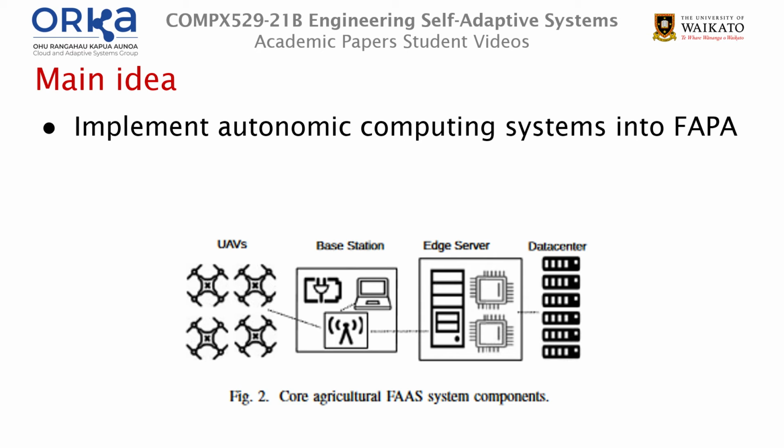The authors of this paper saw an opportunity to implement autonomic computing into fully autonomic precision agriculture. The benefit of autonomic computing in fully autonomic precision agriculture was to reduce the computation costs while allowing for autonomic control of the drones and imaging. Reduction in hardware is also achievable through edge-to-cloud bursting.